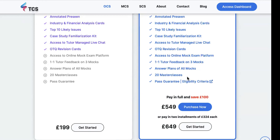And you'd gain access to 20 master classes. Via these master classes, as I explained earlier, we are taking you through the logic of each answer, at the same time teaching you theory and ensuring that you improve your application skills. If you are coming through FLP, or if you had failed your exam, your main problem is with regards to theoretical knowledge as well as application skills. Both these issues are fixed via the answer plans, the tutor feedback, and the 20 master classes.